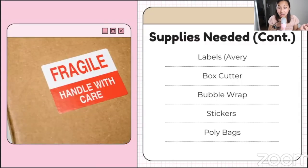Stickers. Again, I did make a PDF of all the stickers that I recommend having. Fragile is a really good one. Heavy stickers. If you guys are doing hazmat, then you do need to get specific hazmat stickers. Warning labels. If your poly bags or your bubble bags or something does not have a warning, then you have to have a sticker on top of it. I think with Amazon, they require some type of warning if it's more than 6 inches opening.